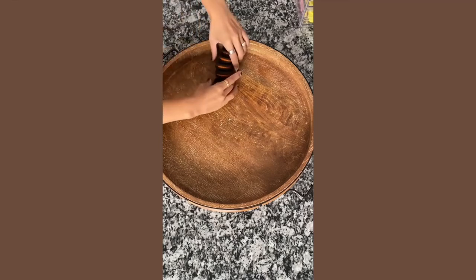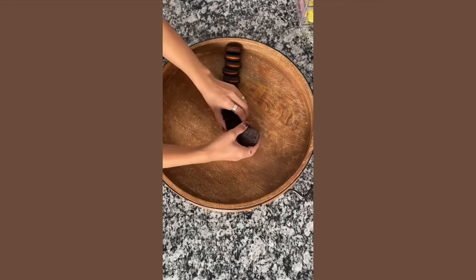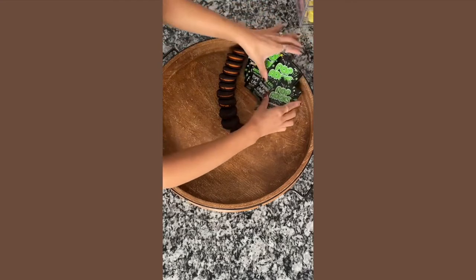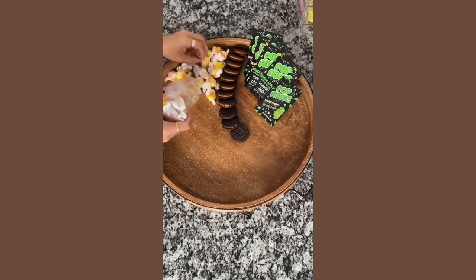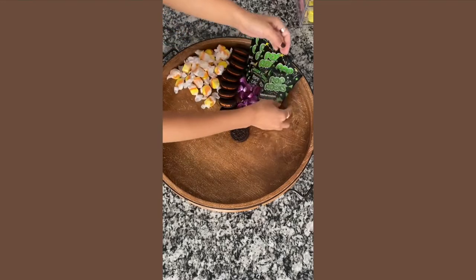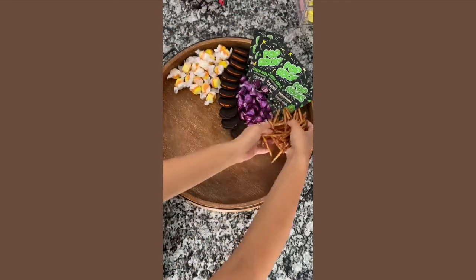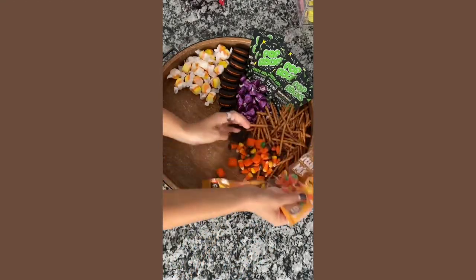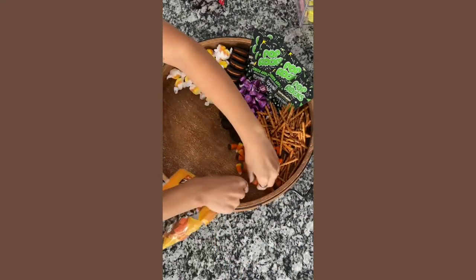Let's make a Halloween candy board. I'm spoiling the girls this year with snacks and candy since we're not going trick-or-treating. I started with some Halloween Oreos, some green apple and watermelon pop rocks, candy corn saltwater taffy, vampire kisses, they have strawberry cream in the middle, some pretzel sticks, autumn mix candy corn, and it has pumpkins in it as well.